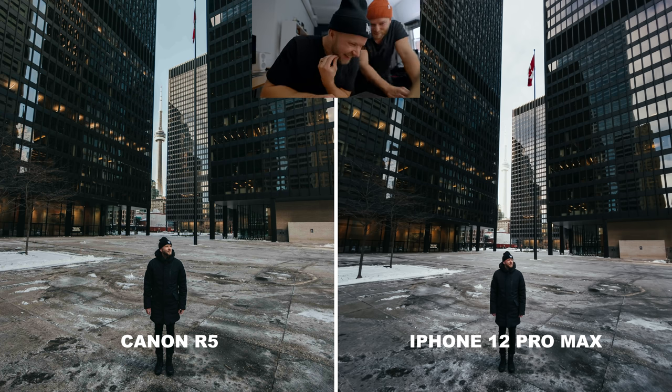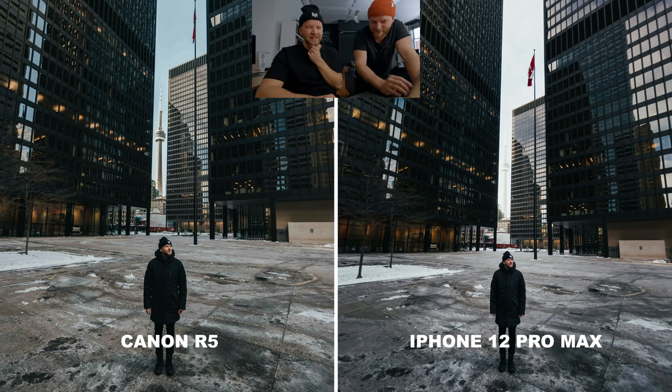On the iPhone. But I was surprised that the R5 had that much dynamic range that I was able to lift the shadows and bring down the highlights. So what we're both laughing at is that the CN Tower is really white on the iPhone shot. And I thought for sure the R5 is... because it was a very high contrast situation.